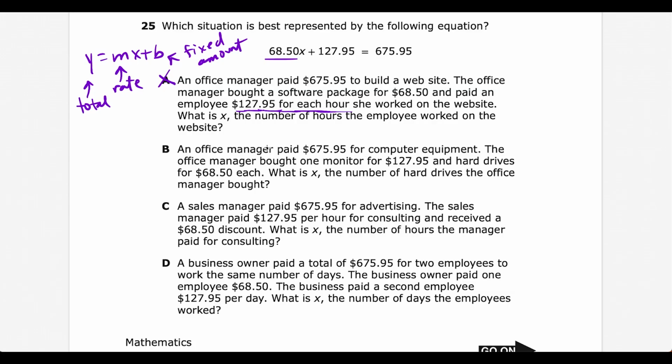So the office manager bought one monitor for this much. So this is the fixed amount. One monitor, this is a fixed amount. And hard drives that cost $68.50 each. So notice here's the rate, $68.50 for each hard drive. So far this is looking good. What is X? The number of hard drives the office manager bought. So right away I'm looking at this and saying this looks good, choice B, but I'm going to see why the other answer choices here are no good.